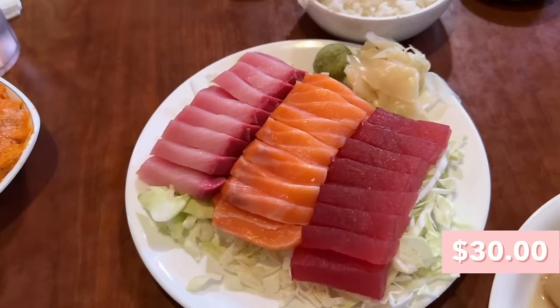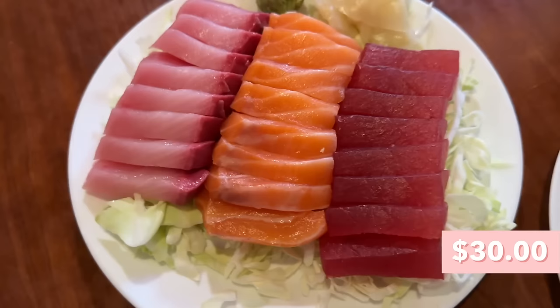After all that eating, we finally drove back to Honolulu and stopped by Keawe Seafood. This is their small sashimi combination and look how much fish there is! And it was only $30.